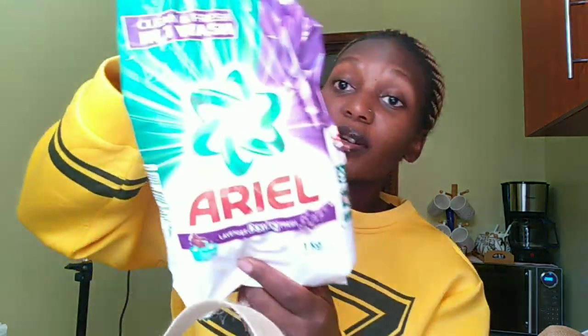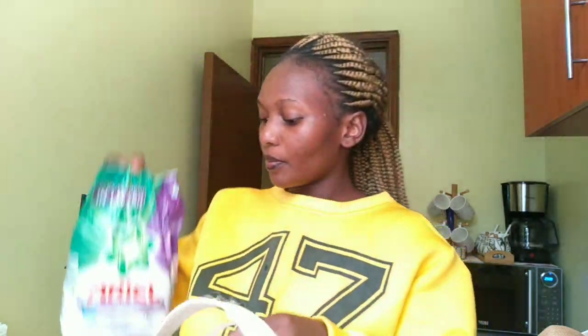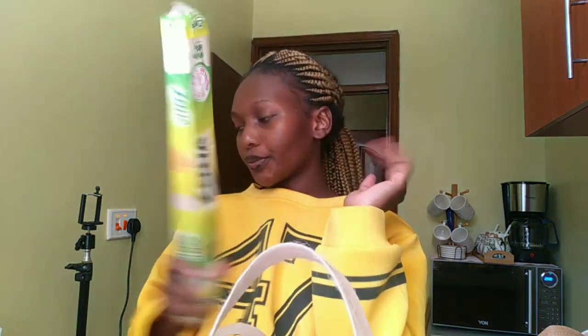Yeah, so I also got these, what are they called? Paper hand towels. I got them, which were 3 something, if I'm not wrong. And I got Ariel, the lavender, 1 kg. And I got basil.